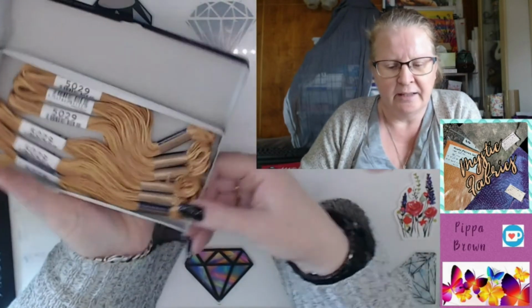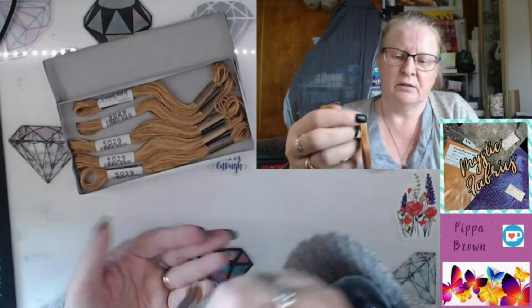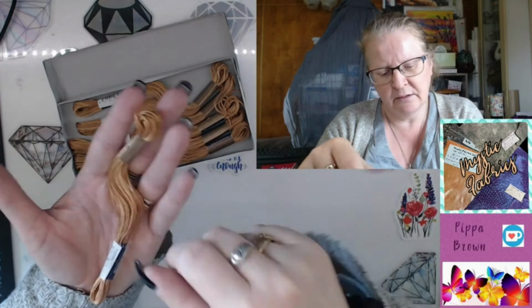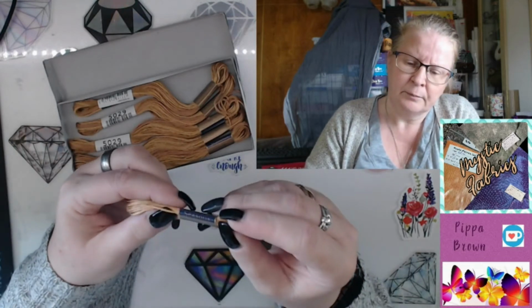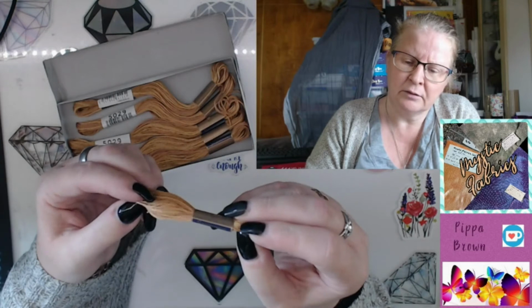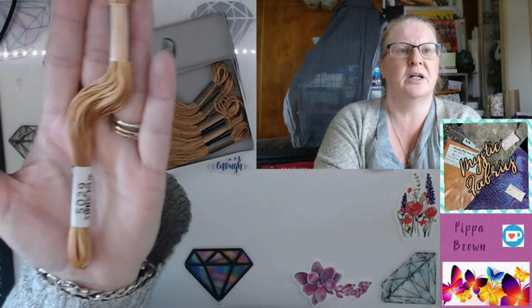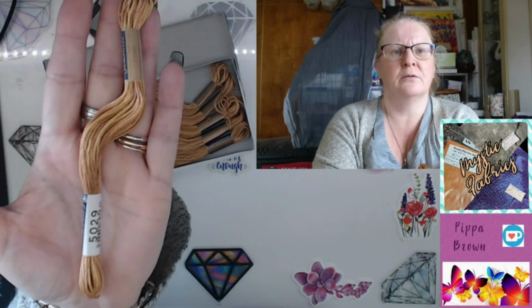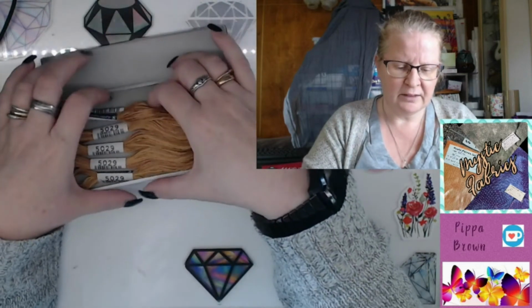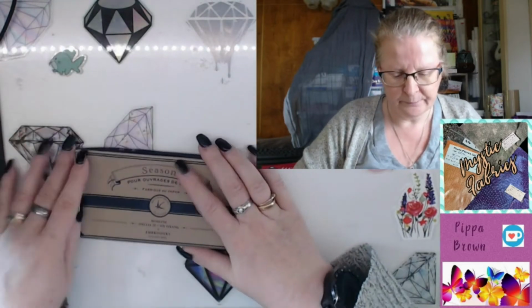Ooh, look at that. So we've got 6 of these, and look at those colors. Aren't they just gorgeous? It's a Chinese company. Logan, made in Japan. Japanese cotton, Seasons, embroidery 6-strand, and it's this gorgeous autumn color. Brown, orange, and kind of got into the golds. So 6 strands of this yumminess. Alright.